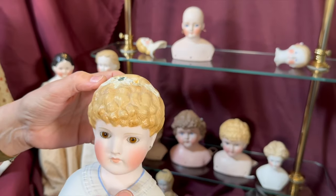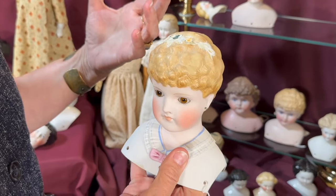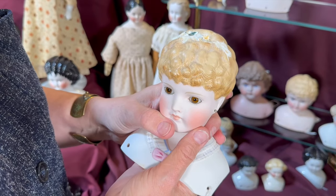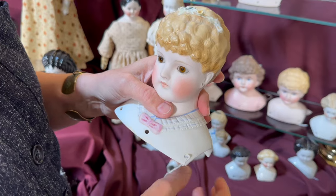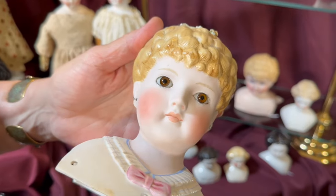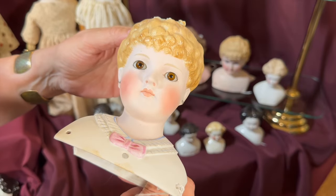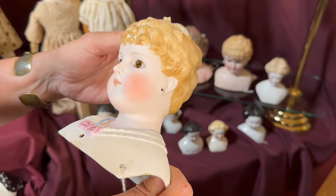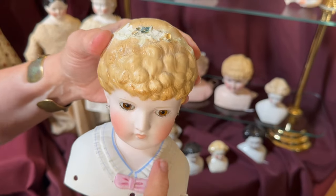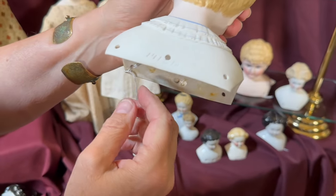Now, let's take the big girl. At one time she had a lovely garland of applied leaves and flowers. When I got her, they'd all been gone, and somebody had tried to recreate it in something like Fimo, and I took it off because it was gross. But the head itself is gorgeous. It's too bad about this. Maybe I could send her to Carl Armstrong and have him do a little something for me. But she's got beautiful glass brown eyes, pierced ears, and a cute little ruffled collar with a pink bow.